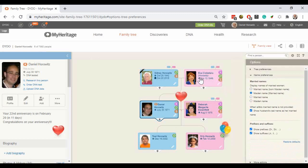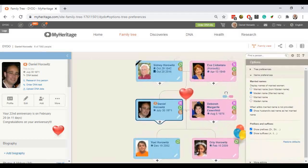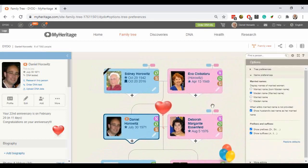You can see here that in the case of my mother, you can see her with her maiden name and her married name just as I choose it, and I see it without any problem. Why I'm not seeing that for my wife is because she has too many maiden and married names. So we are limited on the amount of information that you can show here.